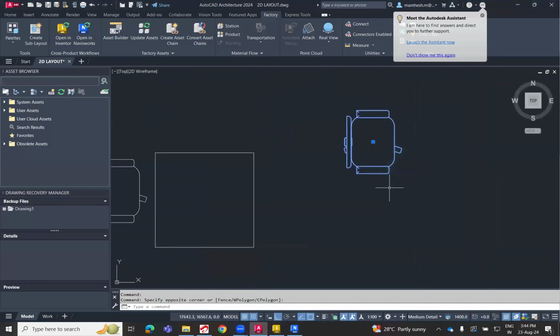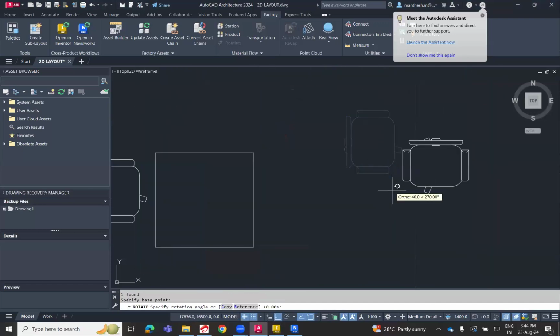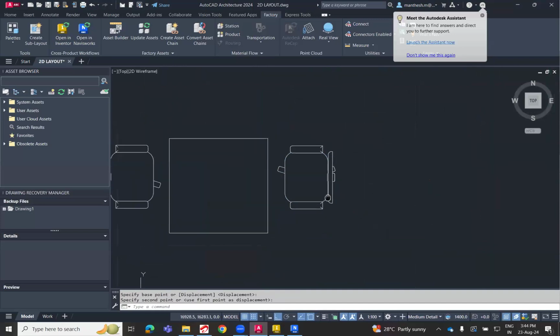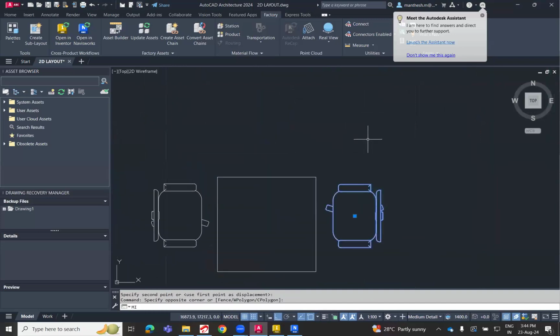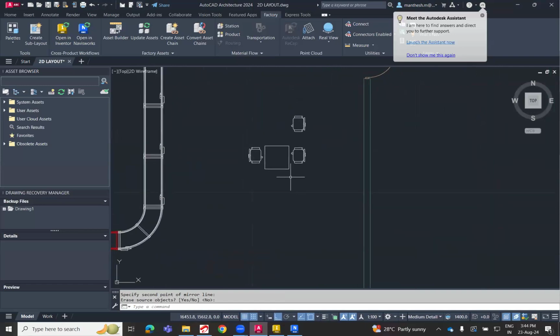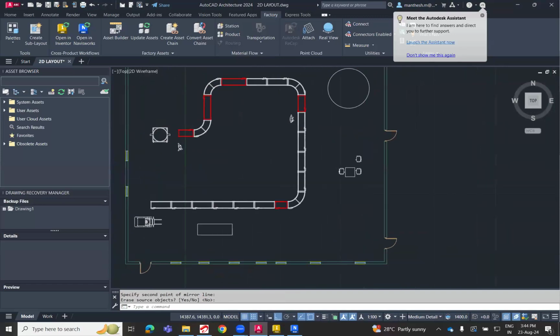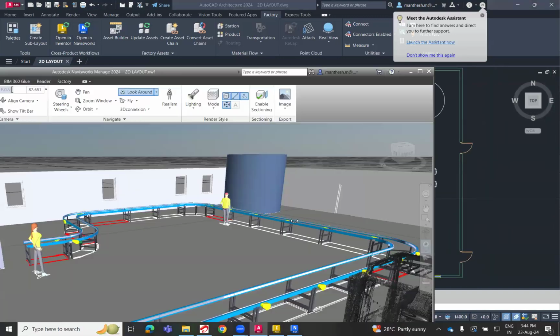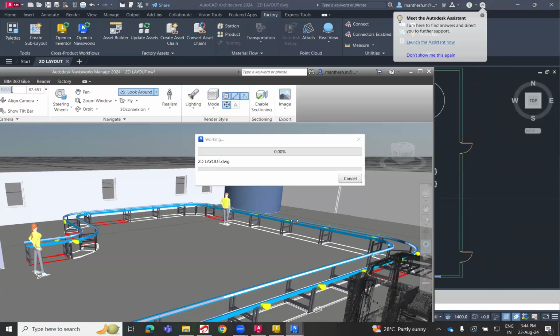Now this placement is not okay for me. I can rotate this, and don't use the mirror command. One example I can show of what happens if you use mirror. Let us mirror this. Okay, I mirrored it. Now save it here. Say open in Navisworks. From 3D to 2D, from 2D to Navisworks, I'm doing it.